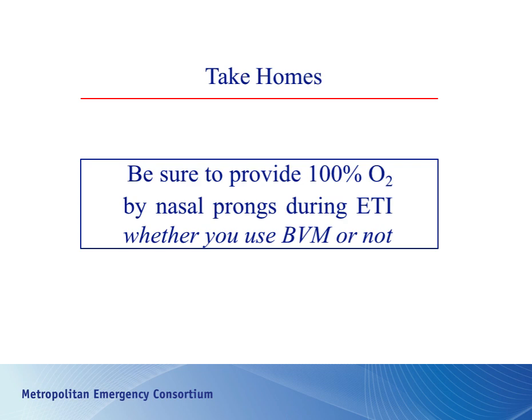I think if you look at our RSI process, we're supposed to be hyperoxygenating these patients for several minutes before we sedate and paralyze. So get them on that high-flow oxygen, get it started, and continue its administration during the intubation process.